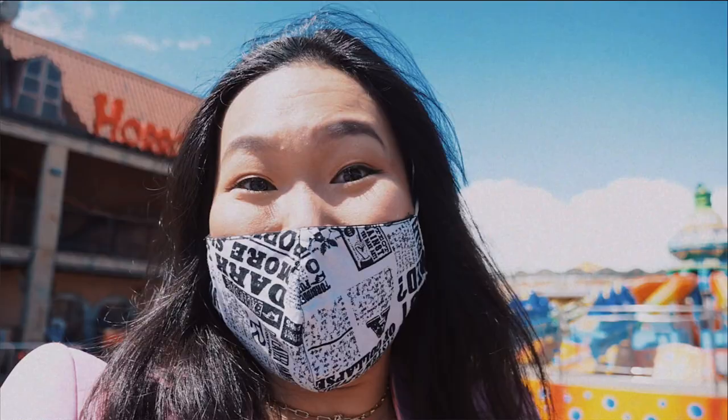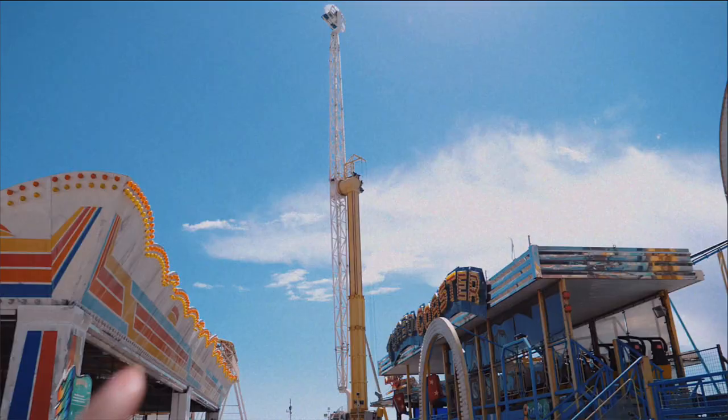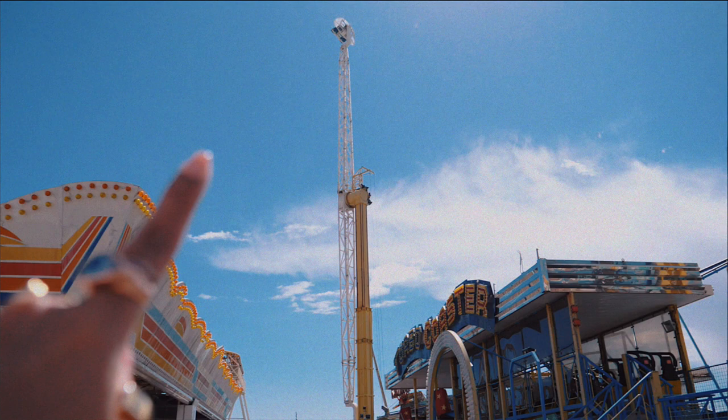That seems scary. I remember going on this one a few times and it is actually really thrilling. It makes you feel like you're going into the sea and it spins you around and around. But yeah, that's my favourite ride in the whole pier.